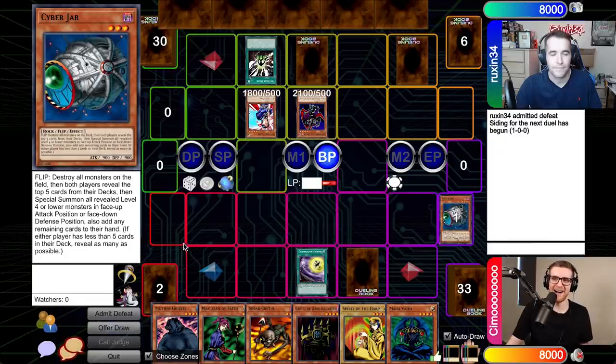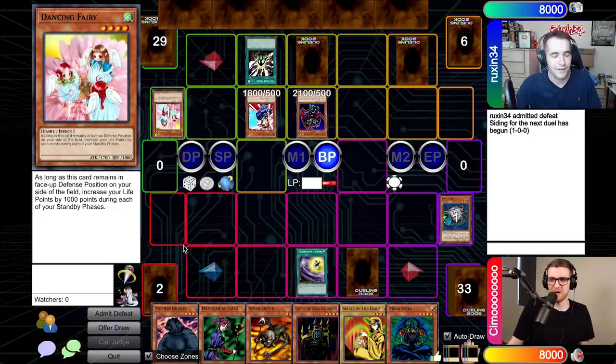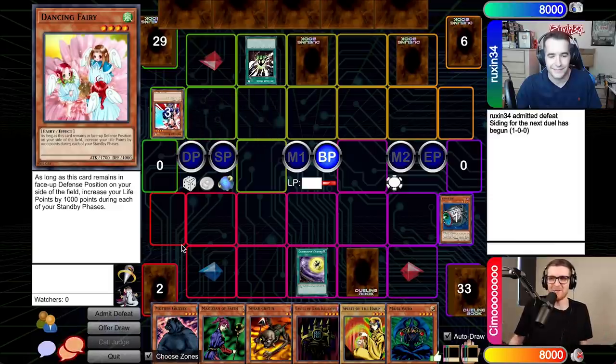It's Cyber Jar! Are you kidding me? First of all, I have to mill a card. You do have to mill. Okay. There goes a Dancing Fairy. Right. Not bad. I'm angry right now. Not going to lie, I'm angry. All right. To the grave. I'm loving it. So mill your five. Let's see what you get.